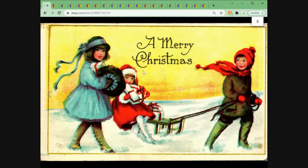Nice postcard, though. This one actually came from the collection I picked up recently in Denver. About 100 cards. Paid about $1 a card. Got $6.95 plus shipping for this one.